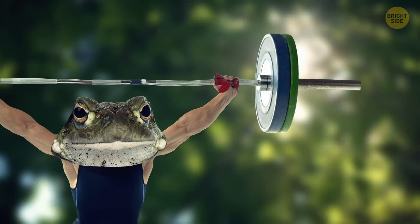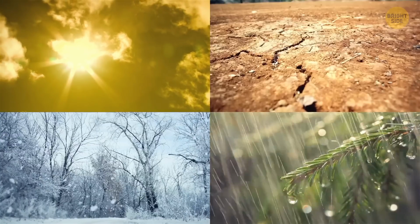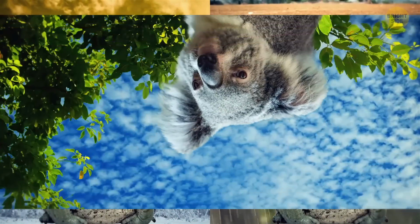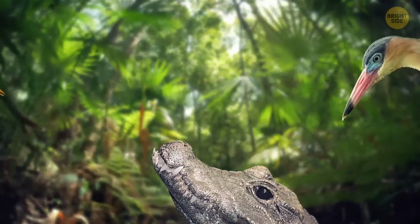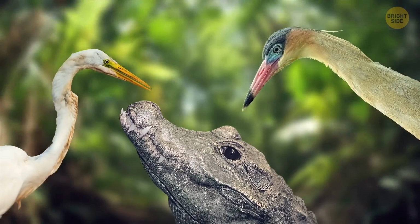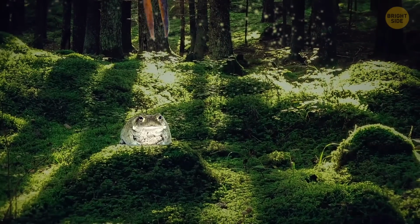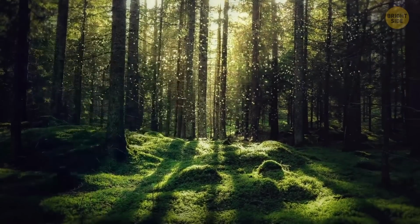The problem was that the toads turned out to be very hardy creatures. Heat, cold, rain, droughts, they can breed anywhere and nothing can stop them. But what about other animals? Australia is full of alligators, big birds, and other creatures that would love to feast on croaking amphibians. Yes, it's true. But any animal that tried to eat these toads didn't survive.